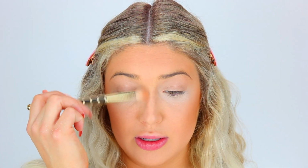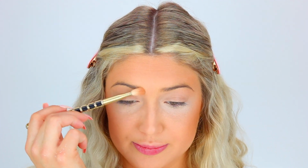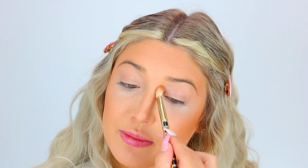I'm gonna take a little bit of the regular Hoola shade and contour the sides of my nose just a little. Next, I'm gonna go ahead and just clean up under my cheeks with that setting powder one more time.